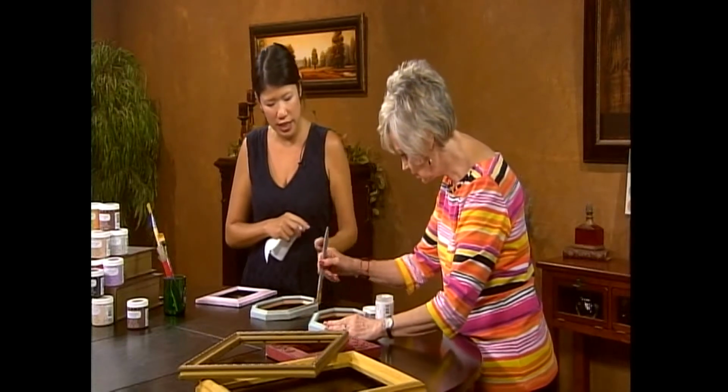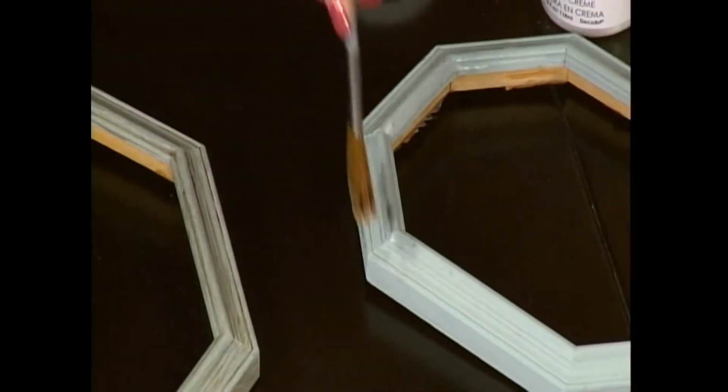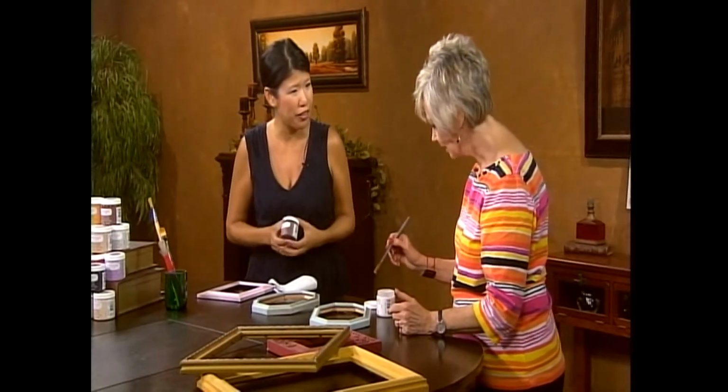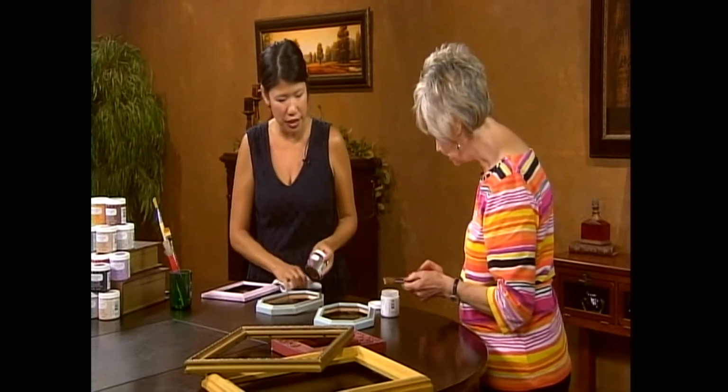And then once you've sealed your piece, it's really great because then you can go over with the colored wax. So every piece needs to be sealed? It doesn't have to be, but if you want that look. Oh, okay. It's just another option for you. Yeah, so the wax is a seal. So I would go ahead and do this whole frame. You could do that whole frame.